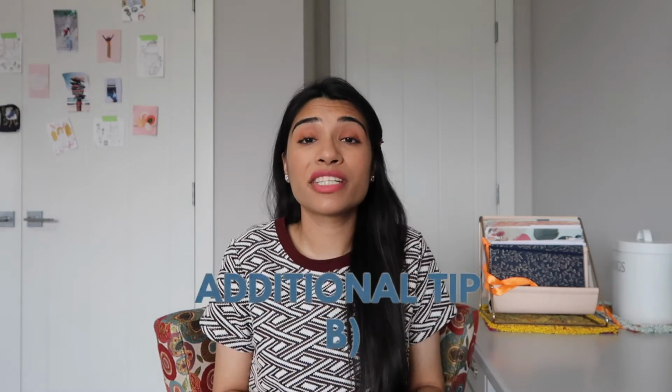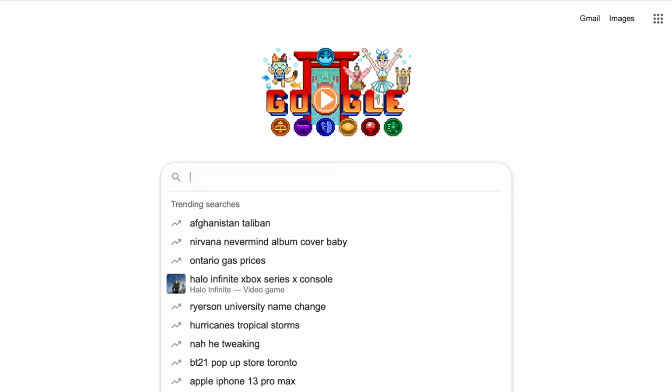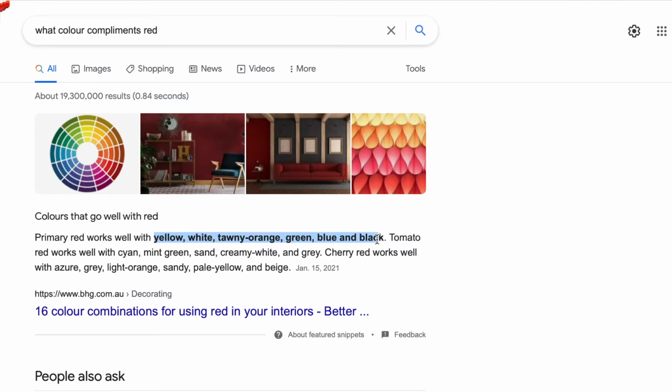Another way to accessorize is by finding the dominant color in your outfit. For example, if you see a lot of red in your outfit, that is your dominant color. So the idea is for you to find the dominant color in your look and then find the complementary color. You can just Google what color complements red and you will discover yellow, green, black and white and blue go well with red. And you can use these complementary colors for accessorizing purposes. It is a trial and error process, but once you understand it, it would become so much easier for you guys to curate your outfits.